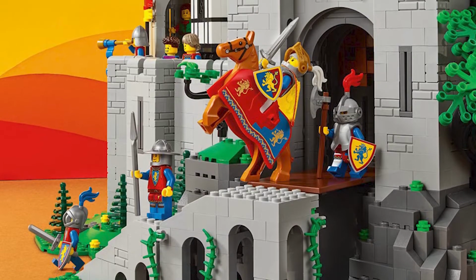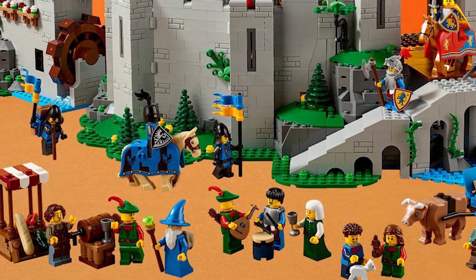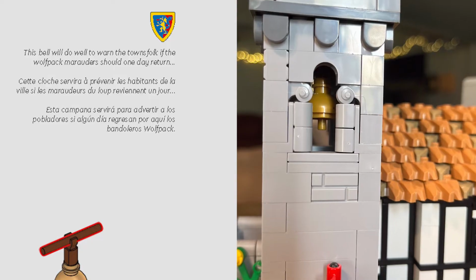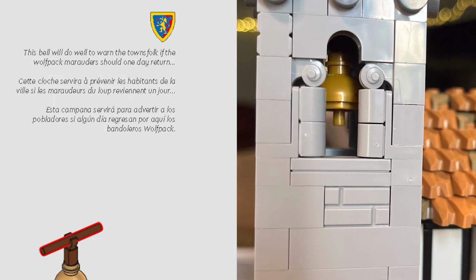Jumping ahead in time, we pick up the Lion Knight story in the Lion Knights 90th anniversary castle. With peace restored in the kingdom, the Crusaders have returned to their old monarchy of the Lion Knights. While the Wolfpack have been pushed out of the realm, a bell is present within the castle to warn the townsfolk if the Wolfpack marauders should one day return.